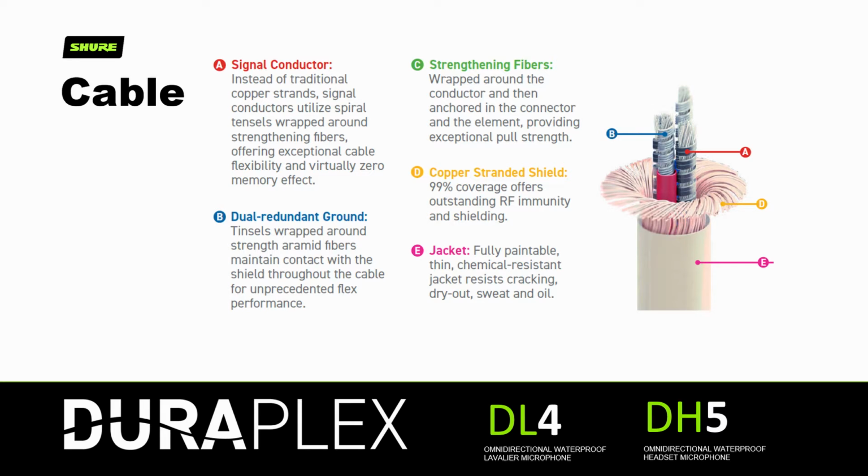They require an environment that is very sterile, and it's important that those cables can withstand the sort of cleaning that takes place in a medical environment. And likewise, the dual redundant ground, you can't have medical equipment with dodgy intermittent connections.